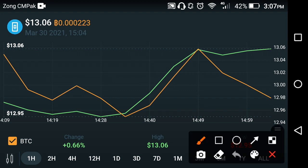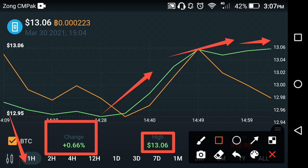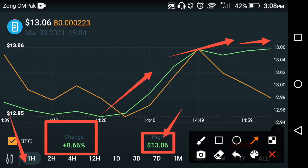As you can see here, Theta Network is jumping upward. As you can see on the graph, it is jumping upward in the last 1 hour. If we see the change of Theta Network, the change is a positive 0.66% in the last 1 hour, and the high price of Theta Network in the last 1 hour is approximately 13.06 dollars, as you can see now on the screen.